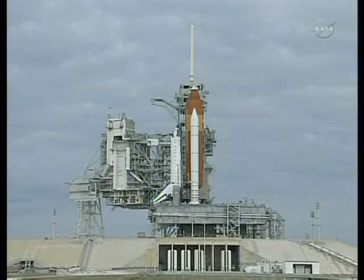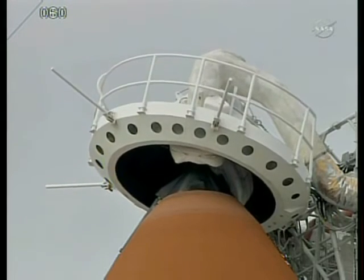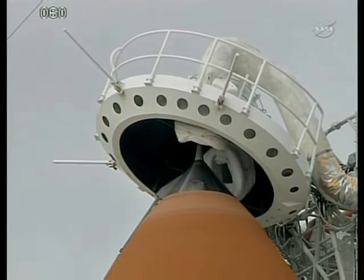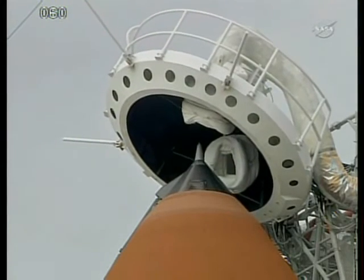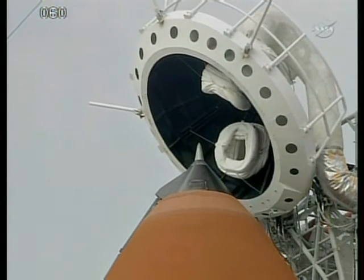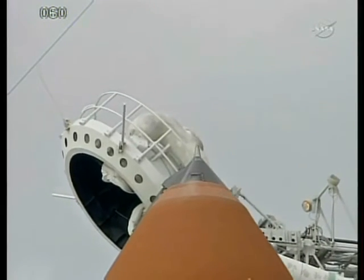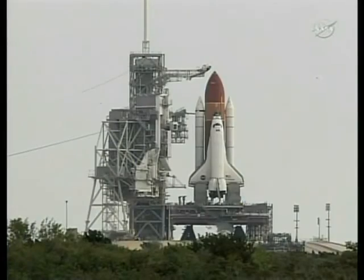TLT, OTC, clear caution and warning memory. Verify no unexpected errors. TLT, that's in work. Expected errors. Copy that. Endeavour OTC, close and lock your visors, initiate O2 flow. Endeavour in work. T-minus 2 minutes and counting. TLS is go for ET LH2 pressurization.